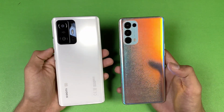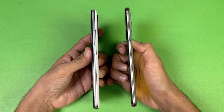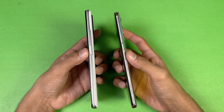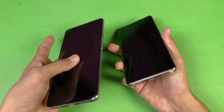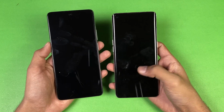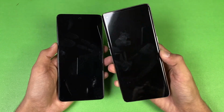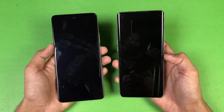Also the back is made up of glass on both phones, also the frame on both phones is made up of aluminum. We have an in-display fingerprint scanner on the Reno 5 Pro, while on the Xiaomi 11T we have a side mounted fingerprint scanner. On the bottom we have no headphone jack on both phones, and you can see on the front we have a Corning Gorilla Glass Victus on the Xiaomi 11T, while on the Oppo Reno 5 Pro we have a Corning Gorilla Glass version 5. Also on the front we have a 32 megapixel selfie camera on the Reno 5 Pro, while on the Xiaomi 11T we have a 16 megapixel selfie camera.